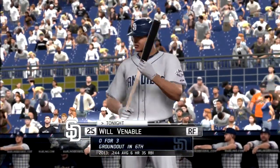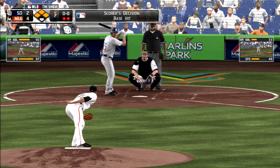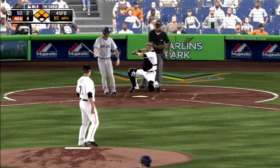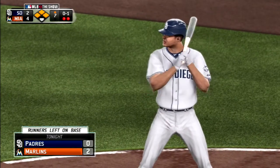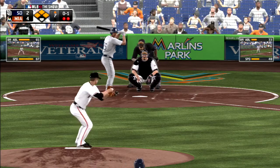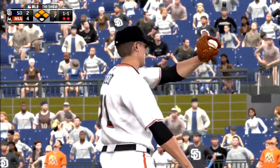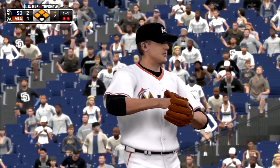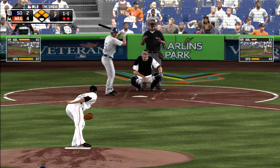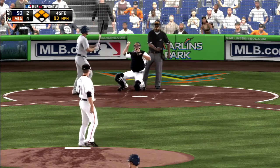Will Venable will stand in now, and if he can find a gap somewhere, he might even be able to give his team the lead. Fastball in there for a called strike. From the belt, the pitch, and 1-1 as this one's in on the hands. Fastball called strike, 1-2.